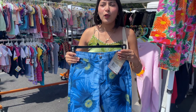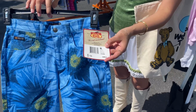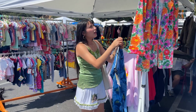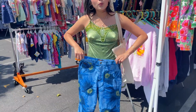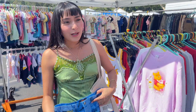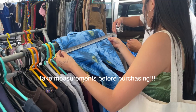Wanted some of these for the longest time. I remember when they blew up on Depop, old school Kmart. How much are these going for? 25? That's not bad. I'm gonna take them. They're size 16. I think they'll fit me. The only thing that worries me is the waist. There's no stretch to this. Yeah. But I've been wanting these for so long. Did we get that hip too, actually? Oh yeah, that'll be good.